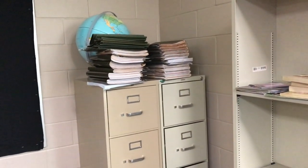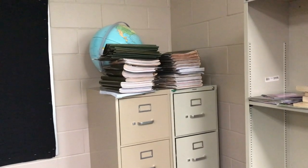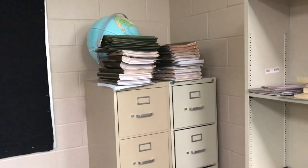So I just spent a while going through them all, figuring out what it was. Most of it was 5th and 6th grade stuff. I'm not teaching 5th and 6th grade, so I piled it up into my little cart I have over here, and I took it down to the teacher's lounge, and other teachers can go through it, otherwise they will get rid of it.